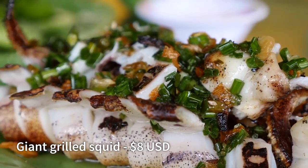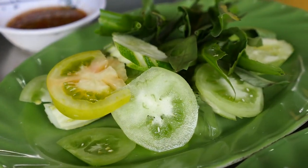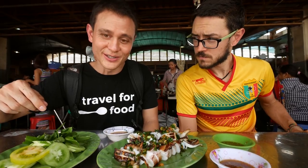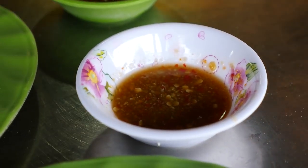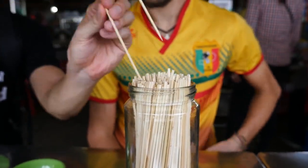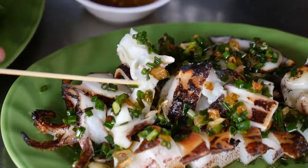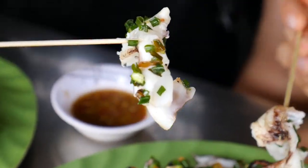And then it's served with a plate of veggies. There's some green tomatoes on there. There's cucumber, and then the herb there, I think it's mostly culantro, which is also known as sawtooth herb. And then I think there's some Vietnamese coriander in there as well. And then it's served with a dipping sauce. This looks unbelievably good. A big plate of grilled squid, a giant squid. That squid is huge. Okay, I'm going with this piece right here on the top there.